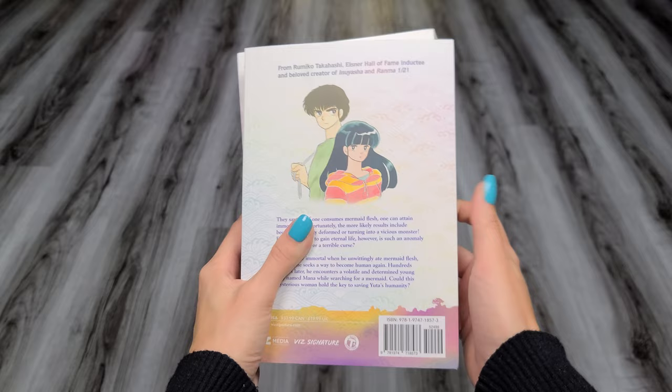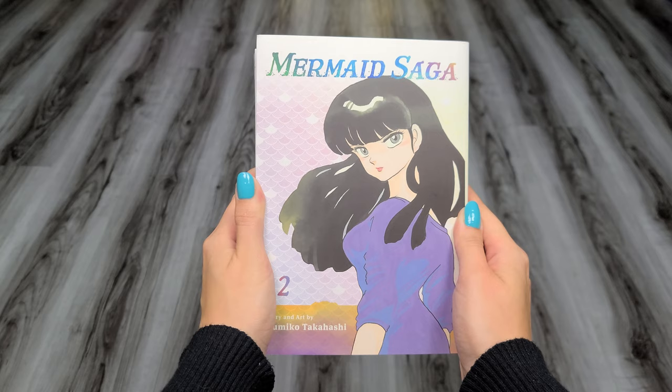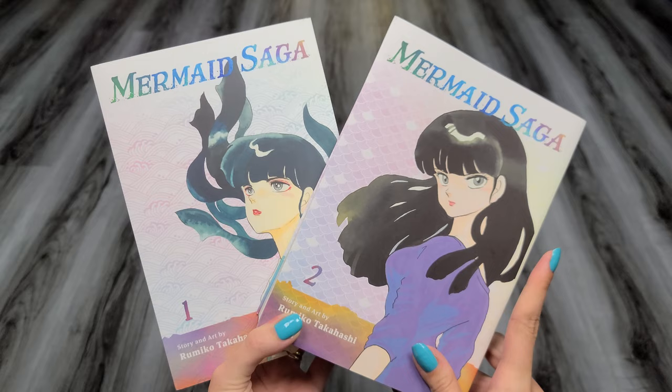I really want to start collecting Maison Ikkoku by Takahashi Sensei, but they're on the pricier side. I think one volume is $35 Canadian. This series has an abrupt ending in my opinion, but if that's something that doesn't bother you and you love horror and mermaids and monsters, you should check this out.